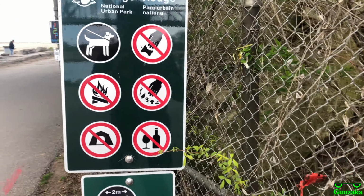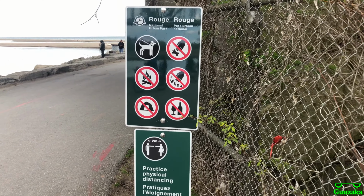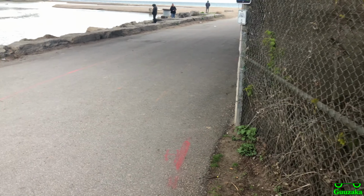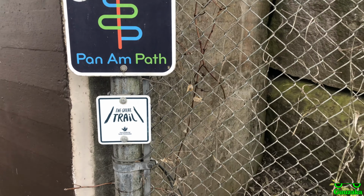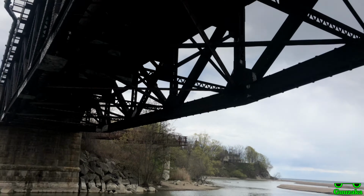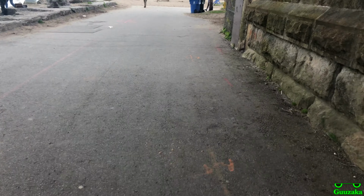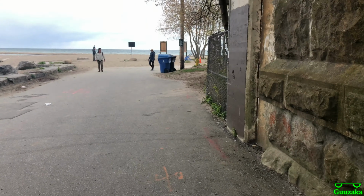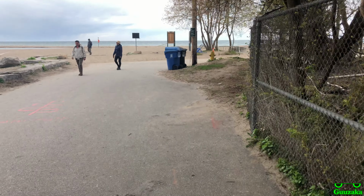So here, there's Rouge. All the things you're allowed to do and all the things you're not allowed to do. So no fires or camps or booze and all that. Then there's the Pan American Path, the Great Trail. And up there, I believe it looks like, and there was a bridge I just crossed for part of the train. And yeah, this part looks all right. That's not actually crazy busy like the area behind me was.